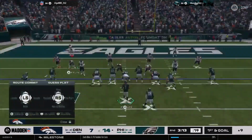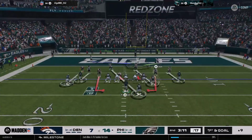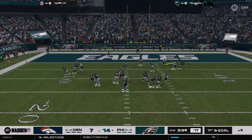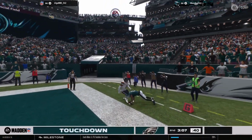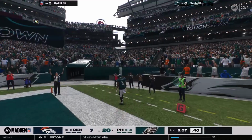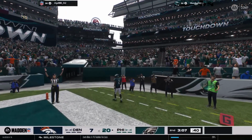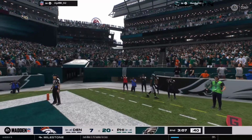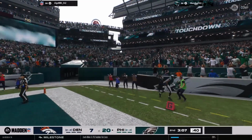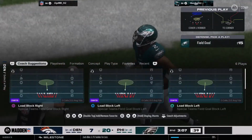Didn't take long, one play, and we're already looking at a first and goal situation. Hurts. And he'll take it into the end zone for an Eagles touchdown. Jahan Dotson, his first touchdown on the year. And the Eagles are able to strike quickly to add on to their lead.